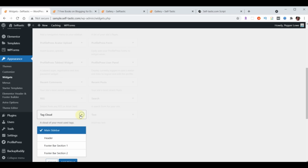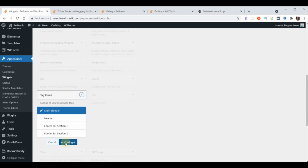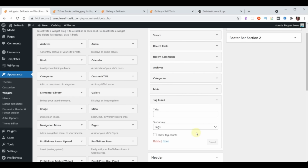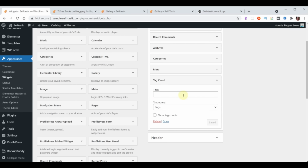If I click on that, I can choose where I want it to be. By default, it's chosen the main sidebar. I'll choose Add Widget, and when I scroll up, now Tag Cloud has been added to the collection of widgets on the main sidebar. We're not going to give it a title. It'll automatically say Tag Cloud.